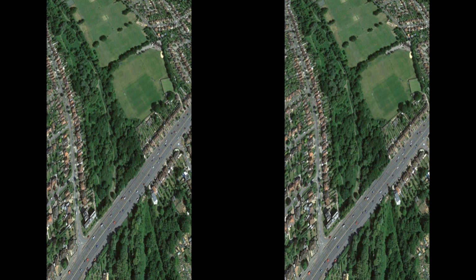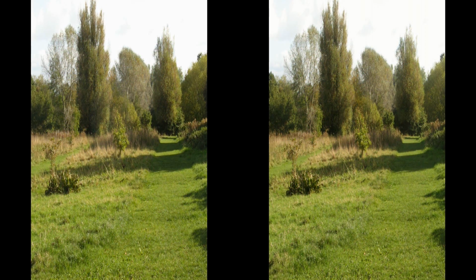It is the Hogsmill Valley, and the river flows into the Thames at Kingston. This image shows the Hogsmill crossed by the A3. This is the Hogsmill Valley in spring. Let's look at some of the natural history to be enjoyed.